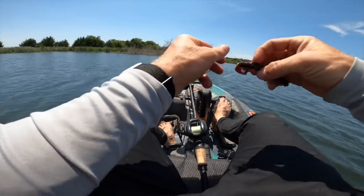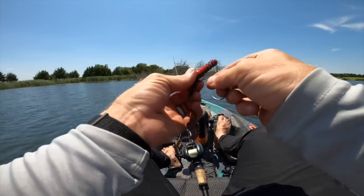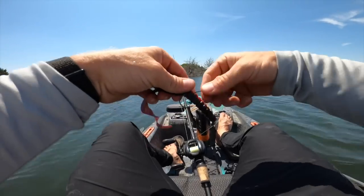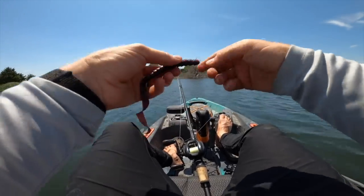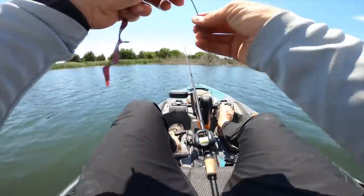This is getting fun, man. You just gotta find them. It's kind of like a slow bite at the moment. I think every bite I've got has been like 20 minutes apart. And so the bites are few and far between, but it seems like we're getting closer to the size we want. So there are no complaints.